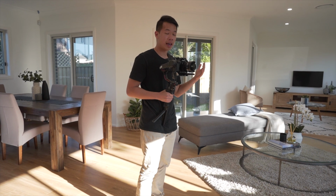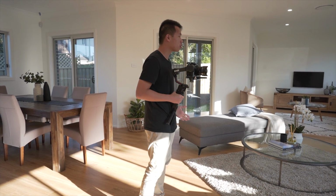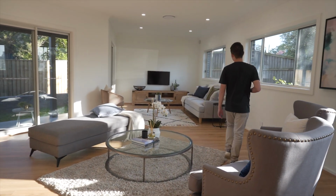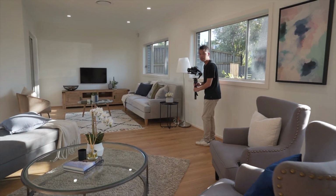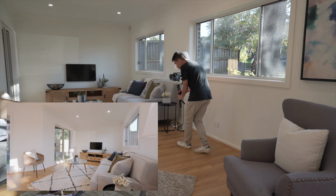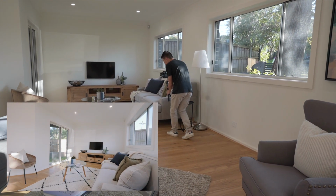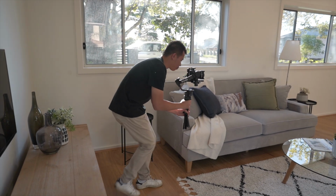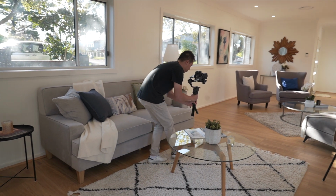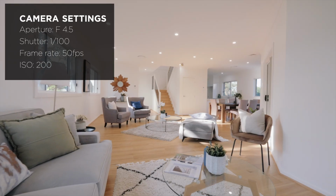So for each section of the house, I would normally get different angles. So for the living room, I would go in like this, and then I might get a shot from this angle as well. Having multiple angles allow you to have more variety in your editing. So noticing what I'm doing, I'm just pushing in. It's very simple movements.